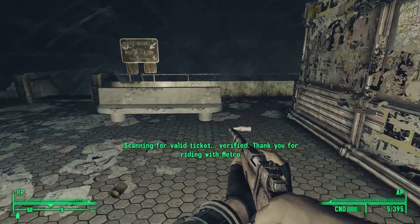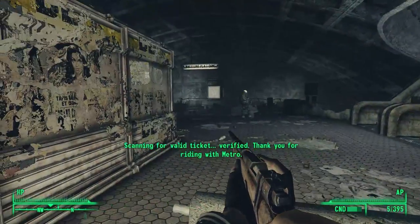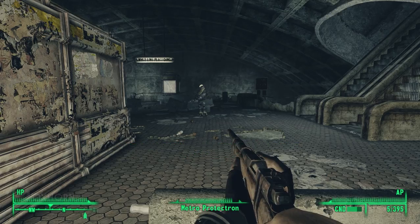Scanning for valid ticket. Verified. Thank you for riding with Metro.